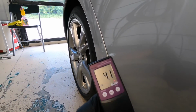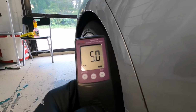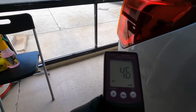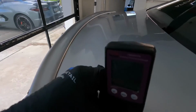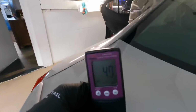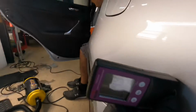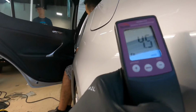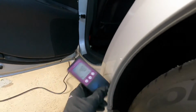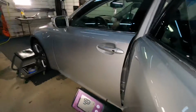If there's Bondo, if there's been a repair of rust or a dent, it will jump up to 10, 15 mils. So I love this thing, and I take measurements top to bottom on each panel going around the vehicle. Pretty much 3/4 to 80% of the vehicle is within the 4 to 5 mils that I know to look for on a vehicle of this make, model, and year. There are some areas in the front where it's a little bit higher, so I need to be careful.